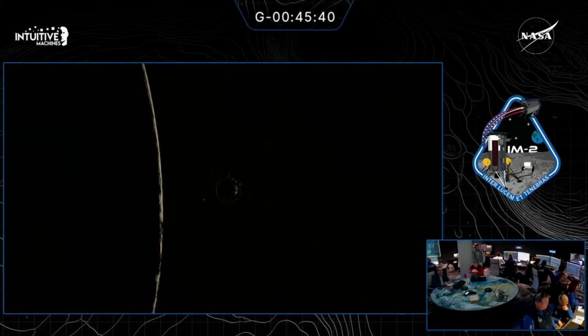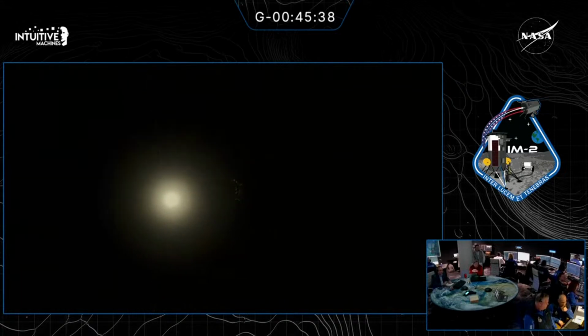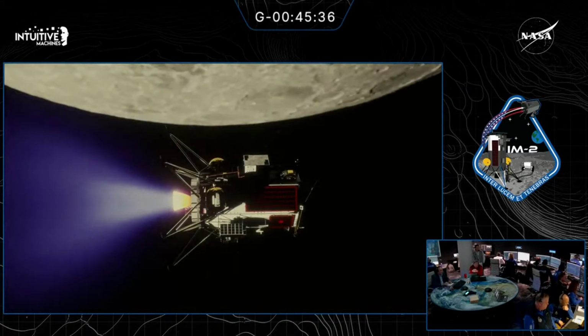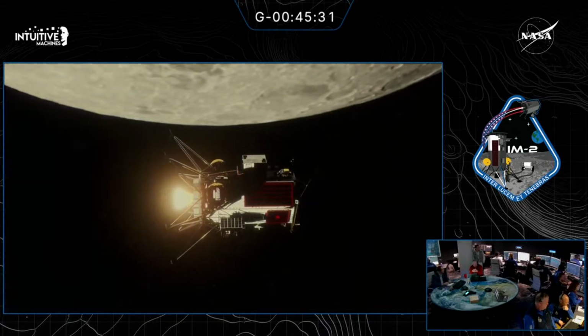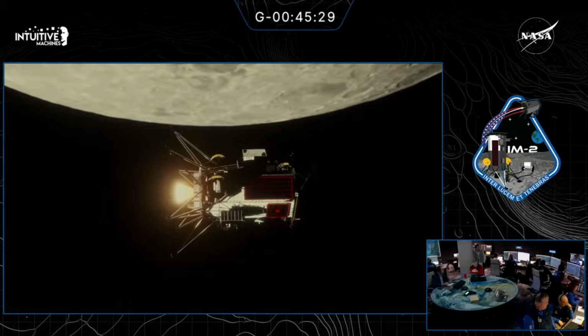We're just going in orbit, doing the things you do with satellites. This will be very similar to what we do with our orbit and comm relay satellites, starting with IM-3. A short engine firing sends Athena into a lower orbit to prepare for one final 600-second burn maneuver to the surface. And it's a nice ride.